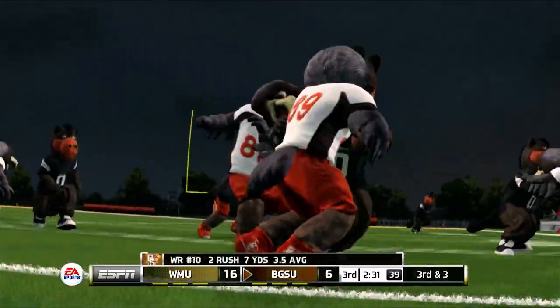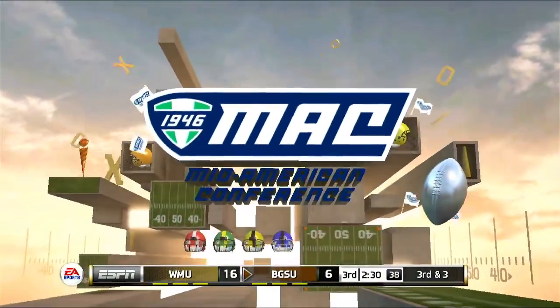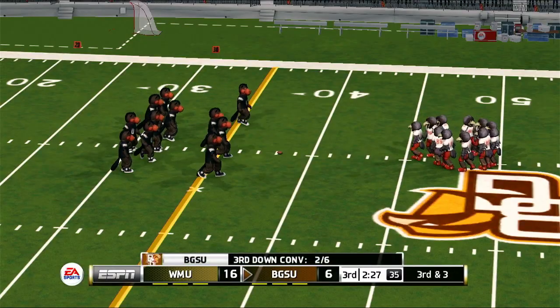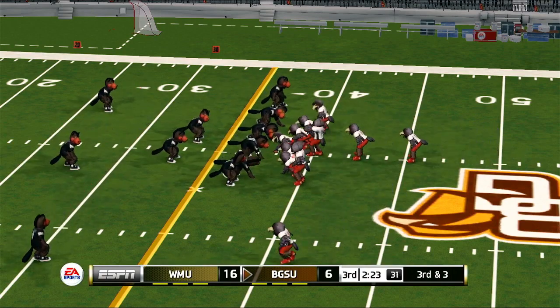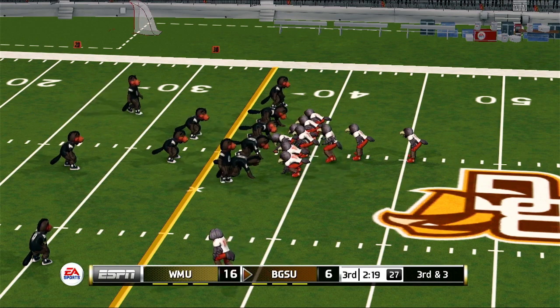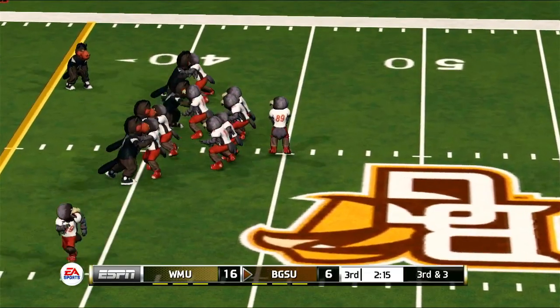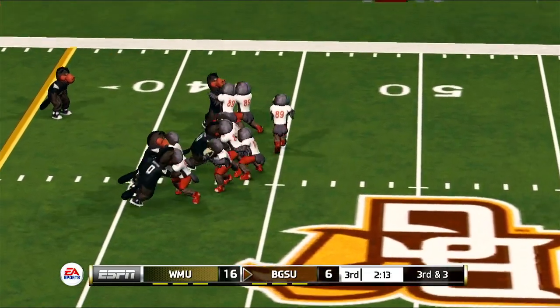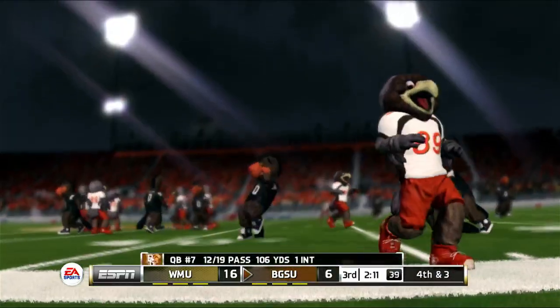Third down. And so it's another third down upcoming here. Mike, just throws this one away.